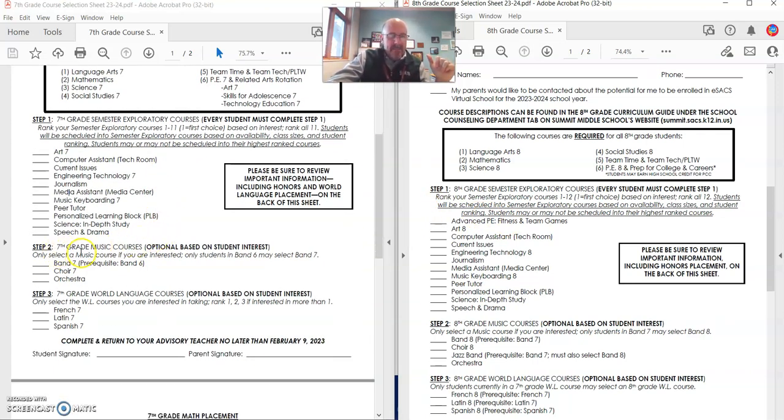Now down here to step 2, you will only complete this section if you plan to take a full year of music, okay? And you can only take 1 music class, so you're going to put a check mark next to which one of these music classes that you would like to take. You don't have to take a music class. That's why this says optional based on student interest, okay?